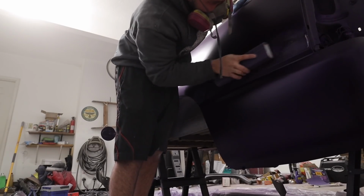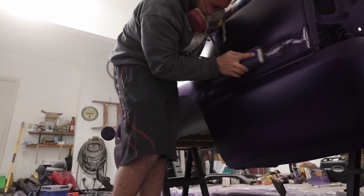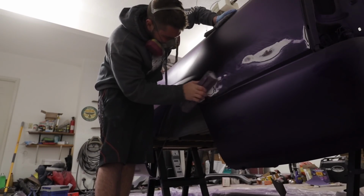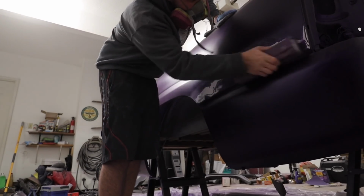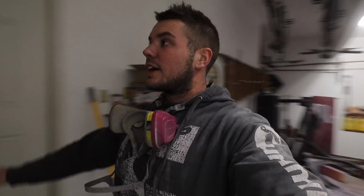Guys, this block is not working. Got it sanded out. Now I did this last time and it like did not work. So I'm hoping I don't have to sand this whole freaking panel to fix this wrinkling issue. Thoroughly frustrated if I have to do that. I don't think I will. So I'm hoping we don't.